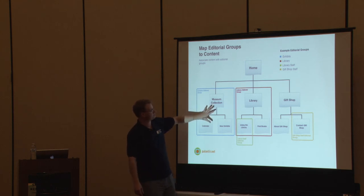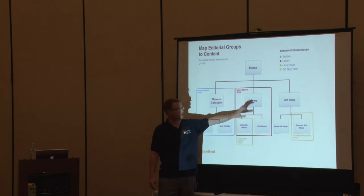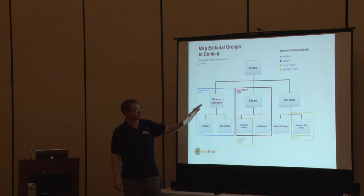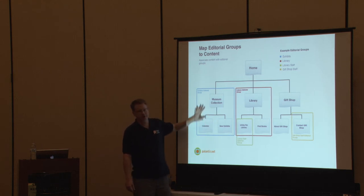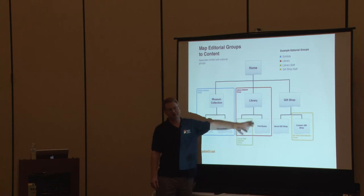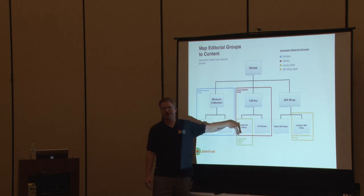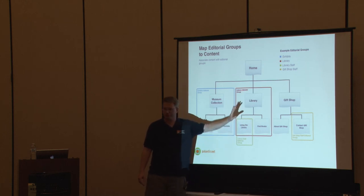And the museum website is split into three different groups for the public. There's a museum, there's a library, and there's a gift shop. Three different editorial sections. And you might have people who are in charge of just moderating and curating the museum exhibits on the web, and people in charge of moderating and curating the library content. There might be a subset of that library content that's only of interest to the staff. So one person might be in charge of this, where their boss is in charge of this whole thing. Does this make any sense?